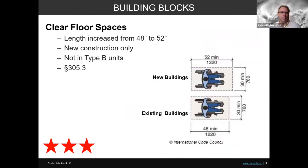The other big change is that the clear floor space size has changed. It is no longer 30 by 48, but 30 by 52 inches. So an additional 4 inches longer. And this has a lot of implications as well. Once again, this is for new construction only. And there's also an exemption in type B units. So now you will have a larger clear floor space in public and common areas and a smaller clear floor space, the original one, in type B units.